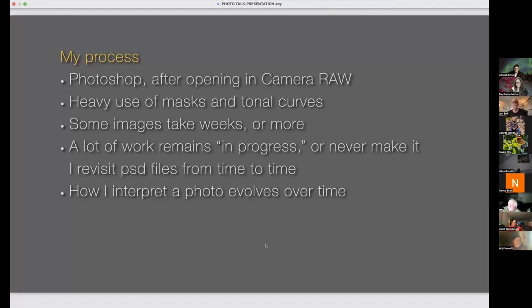So as Photoshop advanced, it made it so much easier to use. I am a big user of masks and tonal curves. I couldn't live without them. Some of my images take a long time.